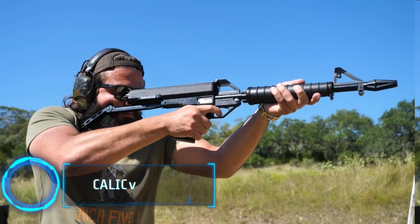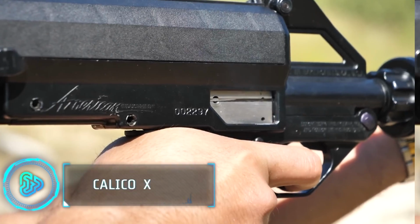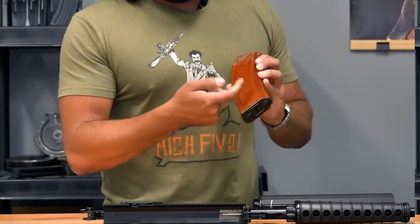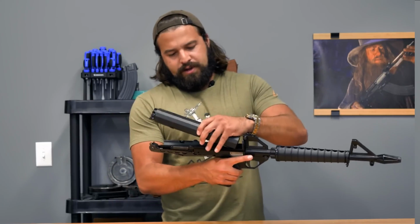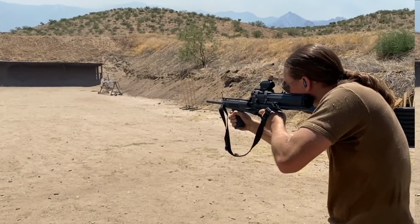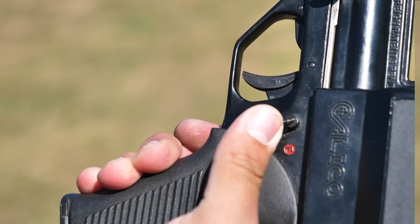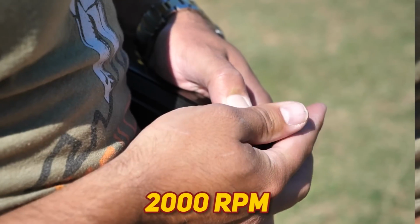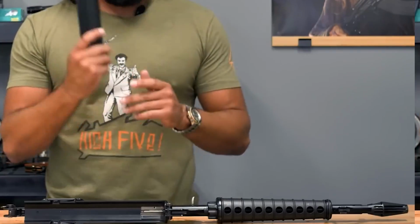The Calico M-100 introduced a revolutionary concept in firearms, an extraordinary ammunition capacity. Featuring a unique horizontal drum magazine, it can hold an astounding 100 rounds of .22 LR ammunition. This innovative design paved the way for a family of firearms, including the Calico M-900 series, which chambered 9x19mm Parabellum rounds with similarly high-capacity cylindrical magazines.